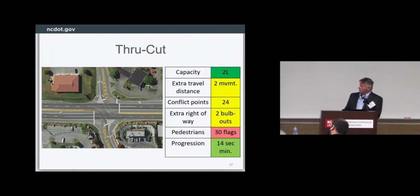Okay, so here's how the Throughcut shakes out as far as the measures go. On capacity, it is right up there. Gets a solid green, two left turns. It's, as far as I could tell, the same capacity as a partial CFI and as a quadrant roadway intersection, and for that matter, as an RCI and a median U-turn, some of the two-phase designs. So this thing brings capacity.